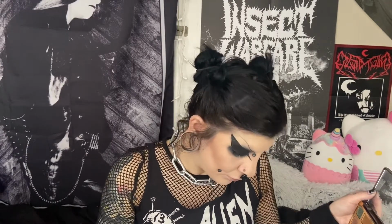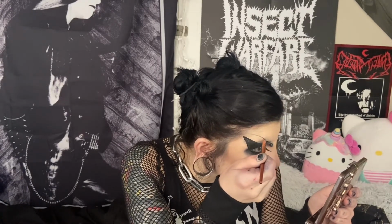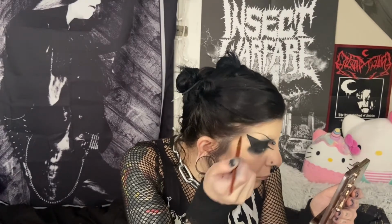For eyebrows, I did switch from my ABH back to the Kat Von D one. I like hers because it's very dark. I'm going to take a teeny tiny eyeliner brush to do my brows, and I want them super thin and light. So I like to start over here. I go over it a couple times just to make it darker.